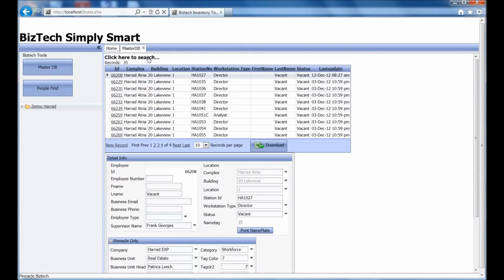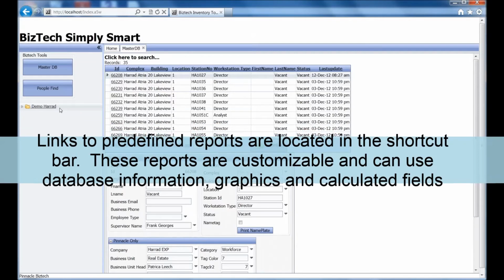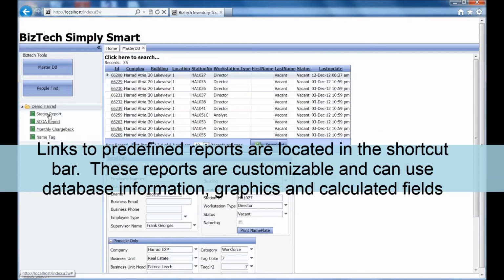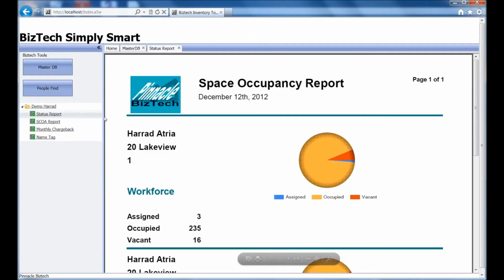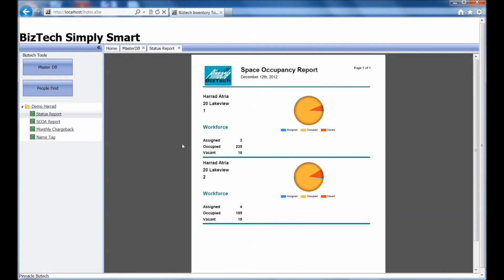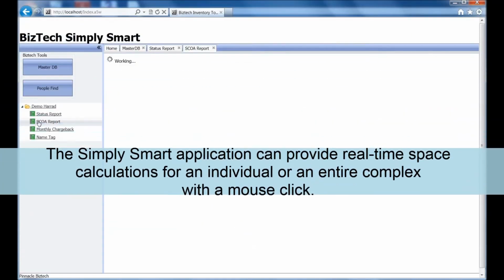We'll hide the advanced search box, and links to predefined reports are located in the shortcut bar just to the left of the grid. These reports are customizable and they can use database information, graphics, and calculated fields. This is an example of a space occupancy report that shows exactly how a facility is being used. It can be zoomed in and out and scrolled.